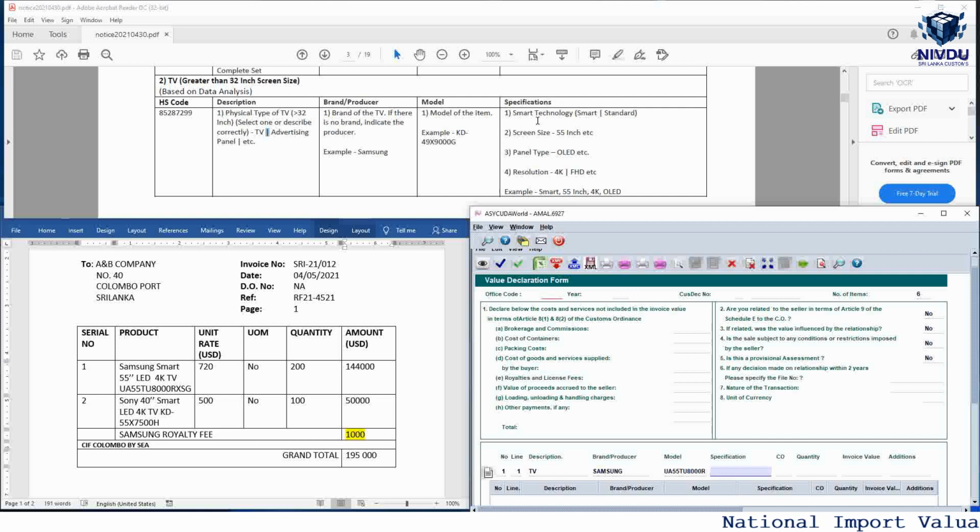The first attribute is whether the TV is a smart TV or not. Since this particular TV is a smart TV, you are required to state smart in this field. Before entering the next attribute, enter a comma and a space. This format should be followed when entering data into the electronic value declaration form. Since the screen size is 55 inch, that data should be entered next. As you can see, the prescribed format is followed.